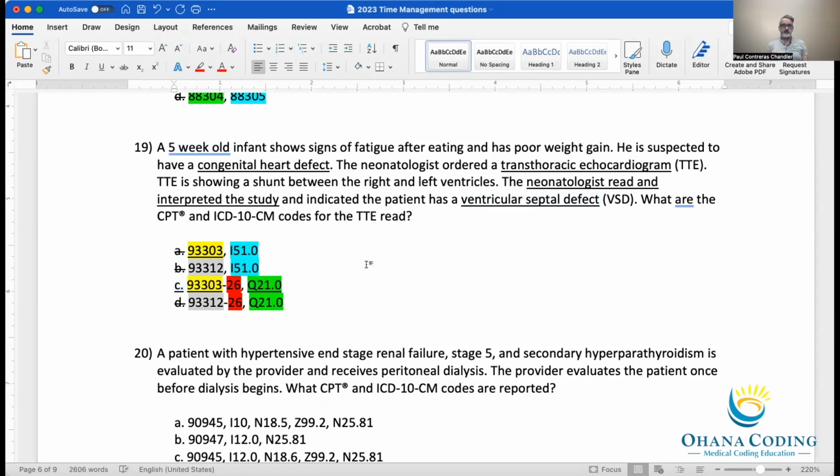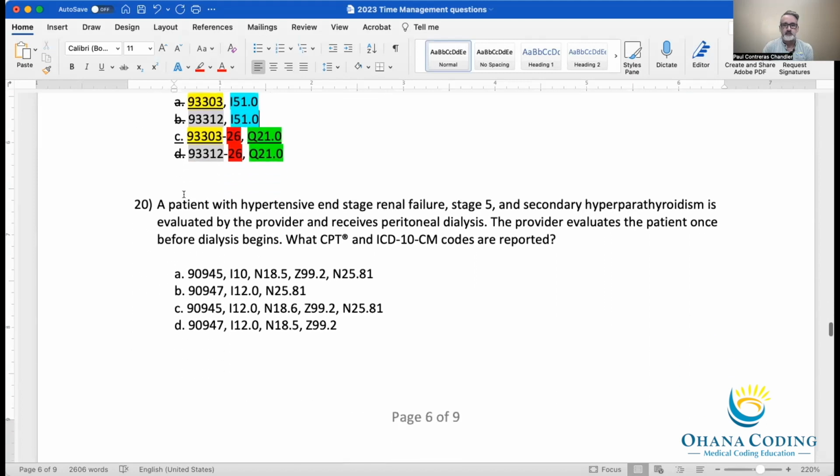So 1, 2, 3, 4, 5. Between codes and modifiers, 5 different options there. I got it in one. I'm sorry, two. Modifier 26 in there. So look at 99303 and modifier 26. If you had to look up Q21.0, 3 out of 5 still good. A little bit more than half, but you can't get 2.5 codes. So that still works. And so 19 is C as in Charlie, and number 20.